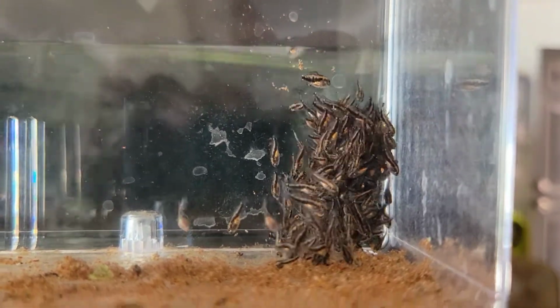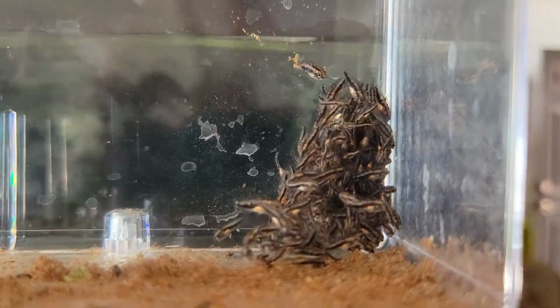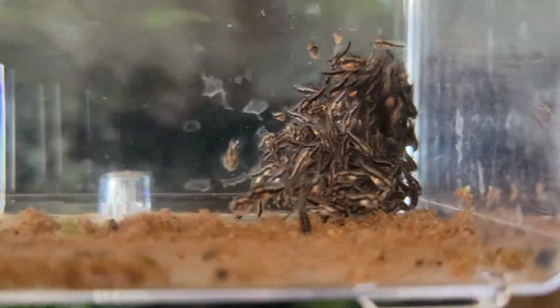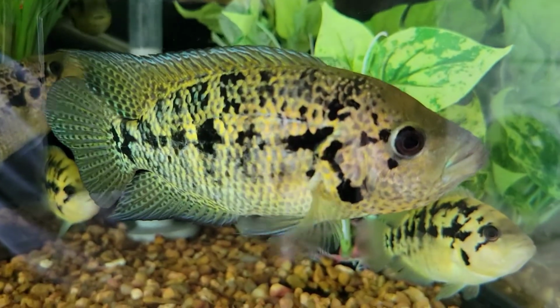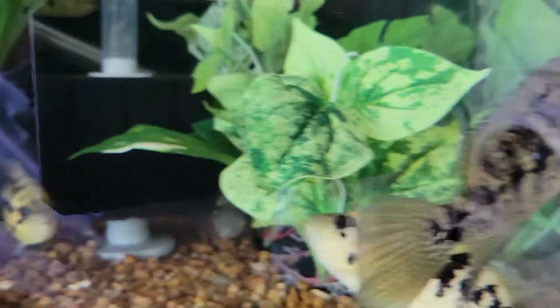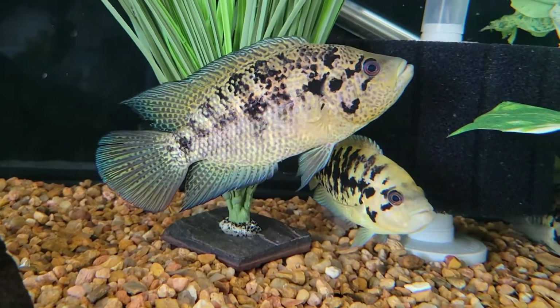But I have, I think, 16 bigger ones in that 3/4 of an inch range that are available. We'll see that in a second. But this is a pretty species, Parachromis multifasciatus. Let me know if you're interested in the fry, guys.